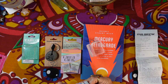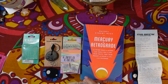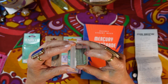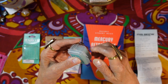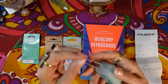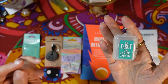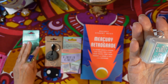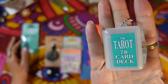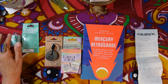If you want a further in-depth look at these, please let me know and I'll be happy to do that. I'm going to go ahead and put them back in their cool little Tupperware-ish case. And you can swing it around. I don't think it's going to come off if you actually use it for a keychain. You'll always have a deck with you, so you can help somebody out, give yourself a reading, give somebody a reading. Again, only $3.50 at Five Below. All right, so that's the first thing I got.